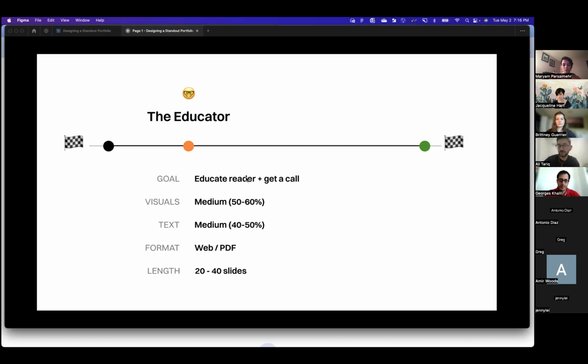The educator portfolio is also a format that is worth sending out after your final interview. Let's say you have that final interview, and they reach out to you again and say something like, hey, do you mind shooting over your portfolio to us? If you send them that entertainer portfolio, it's going to be very heavy on visuals and very scant on text. So it may not do justice to your case study. That's where an educator type of format will come in handy as well.